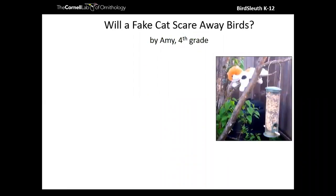I'll leave you with a wonderful inquiry story that we have. It's by Amy, who's a 4th grader, asking, will a fake cat scare away birds? Now, she would notice that whenever her neighbor's cat would come to her bird feeder, it would scare away all the birds. And she wanted to test that, but of course she couldn't tether her neighbor's cat to the tree, so she decided to test, will a fake cat scare away birds?